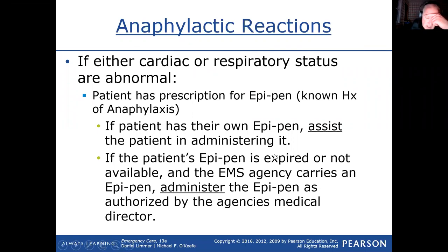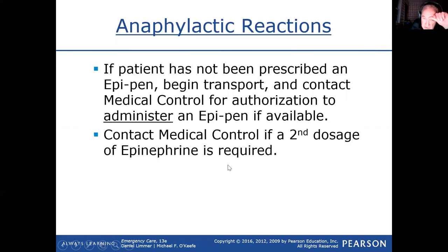So if it's an EpiPen that's within its expiration date, and the patient says they've kept it with them, they didn't keep it sitting in their car where it got real hot in the summer and cold in the winter, it's okay to use theirs. But you just have to be careful if the patient says, no, I leave it in the car all the time, or it's a year expired. So that's for use of EpiPens.